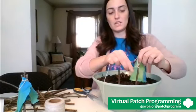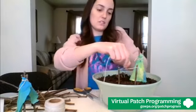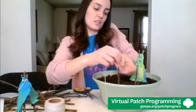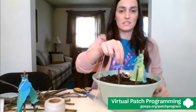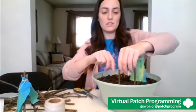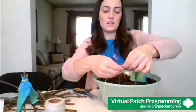Just tying a couple knots to make sure it's nice and tight. And I'm going to move it across and do another knot on the other side. Make sure the string is nice and taut. You don't want it to sink like this, or it won't hold the clothes. Make that nice and tight. Tie another knot.